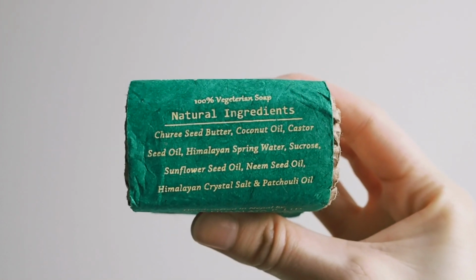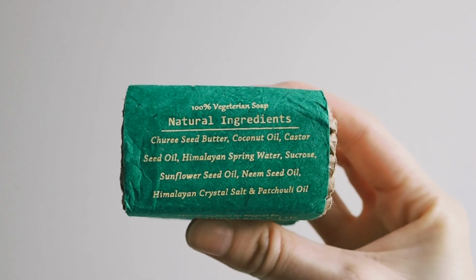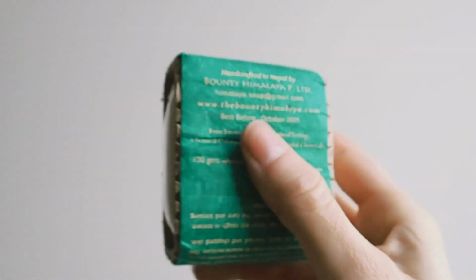And these are made with coconut oil, castor seed oil, water, sunflower seed oil, neem seed oil, Himalayan salt, and patchouli oil. So just a really gentle, natural soap is sometimes all I need and all I feel like my skin needs. But generally the hot cloth method is what I use most evenings.